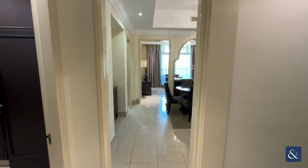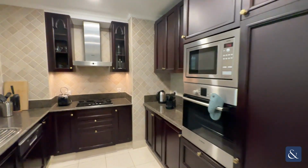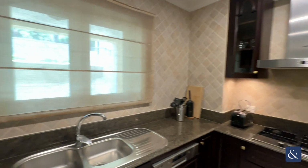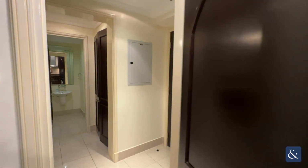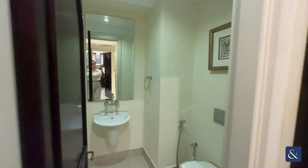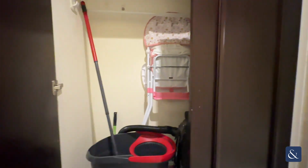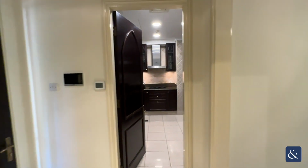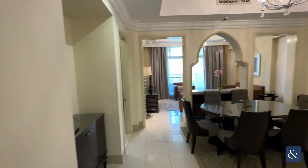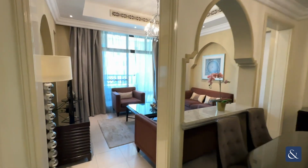So this is the entryway into the property, and on the left-hand side you have the kitchen area. And back through here you've got the guest bathroom. And also a storage cupboard here, utility cupboard for washing machine and dryer. Then you have this beautiful open plan dining room and living room space.